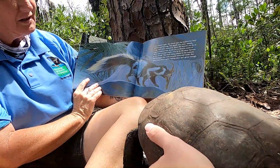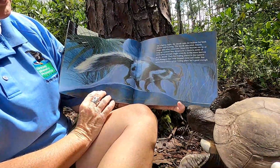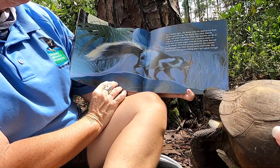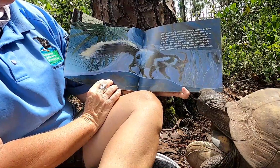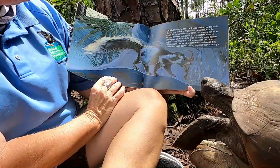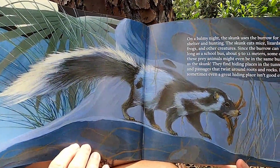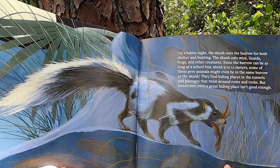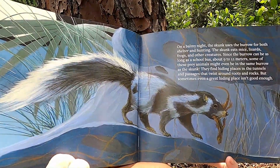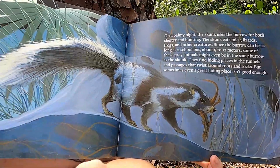On a balmy night, the skunk uses a burrow for both shelter and hunting. The skunk eats mice, lizards, frogs, and other creatures. Since the burrow can be as long as a school bus, about 9 to 12 meters, some of these prey animals might even be in the same burrow as the skunk. They find hiding places in the tunnels and passages that twist around roots and rocks, and sometimes even a great hiding place isn't good enough.